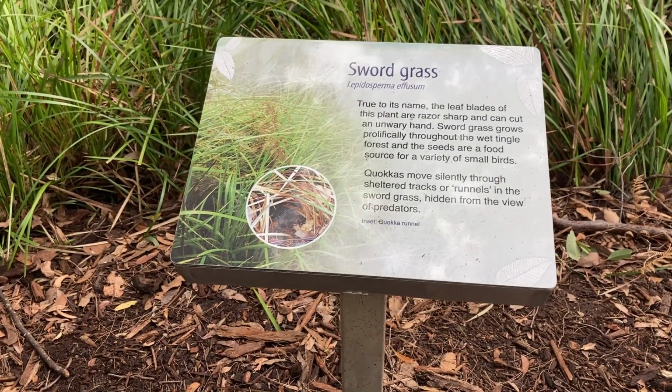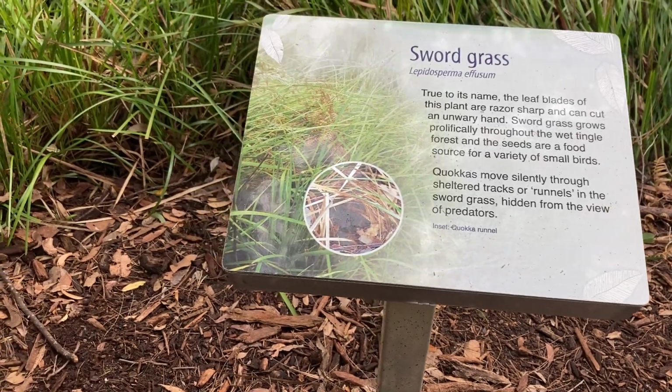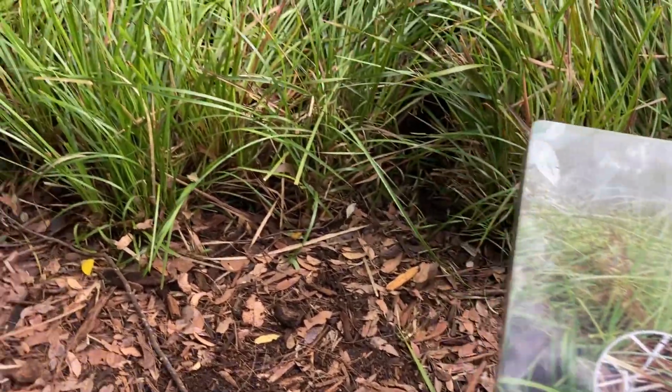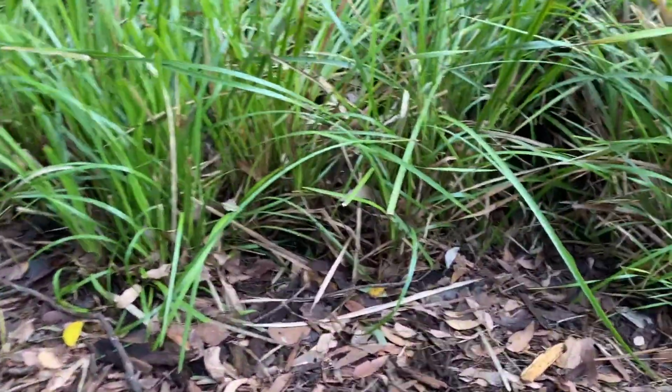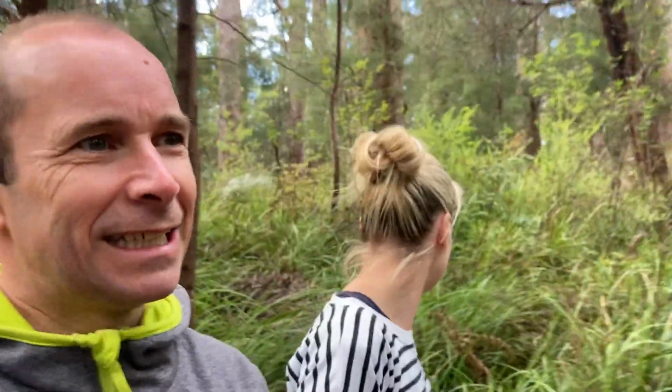Just in the ancient forest now, next to the Valley of the Giants. We've got this swordgrass, and the quokkas live in here. It'd be really cool to see a quokka in these tunnels. We should see them at Rottnest Island when we get to Perth, but yeah, if we saw one here, it'd be pretty cool. We'll keep our eyes peeled.